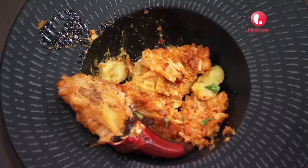I'm surprised you're surprised. I got the flavor of the chili crab here. Those pieces of crab, I can really eat the crab, and I really enjoy the consistencies here. I mean, I just love the dish.